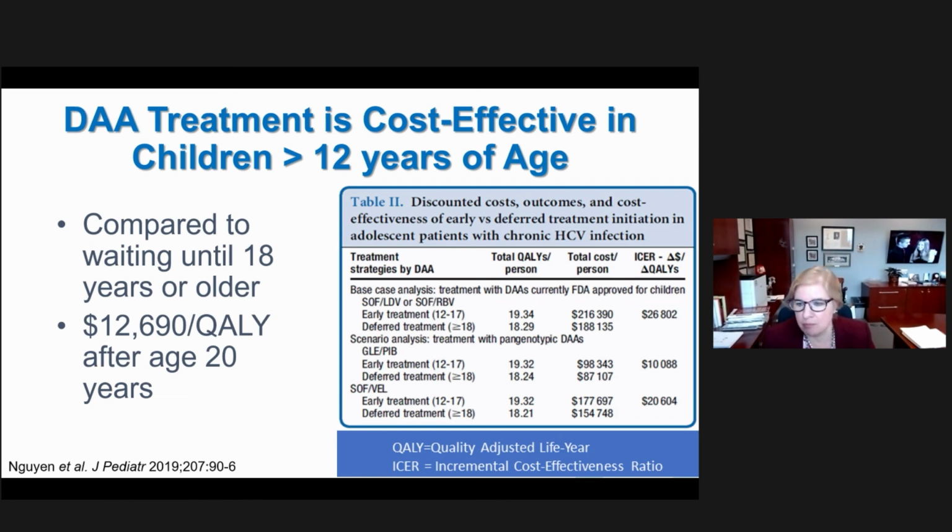So if we compare the cost to that of waiting until the individual is 18 years or older, we know that it is cost effective to treat children over the age of 12 years. And studies, if we look at children down to age 3, will reveal the same. It is cost effective to treat children who are chronically infected as opposed to waiting until they age.